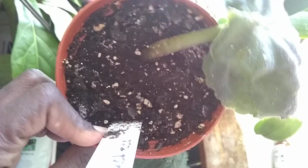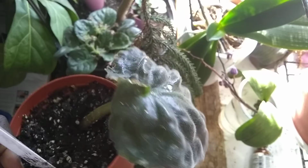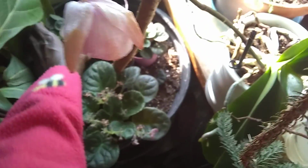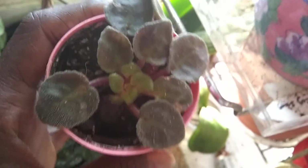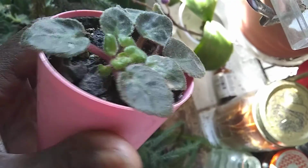This one here, this Duchess, it's just getting bigger and bigger. The leaf is getting huge, which is, I guess, a good sign, but I don't see anything coming off of there. I think it's confused. It just thinks, okay, I'm the plant now. Meanwhile, these are doing well.